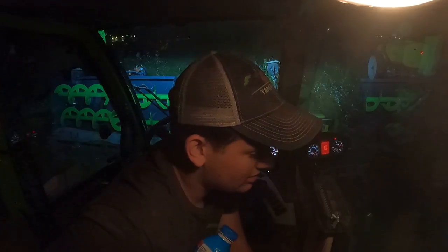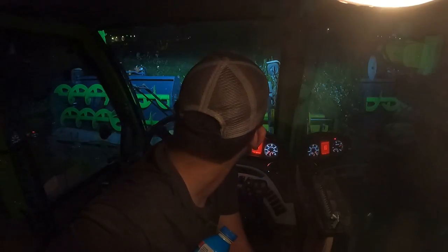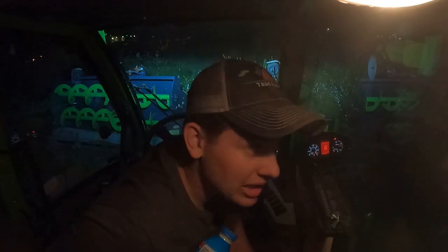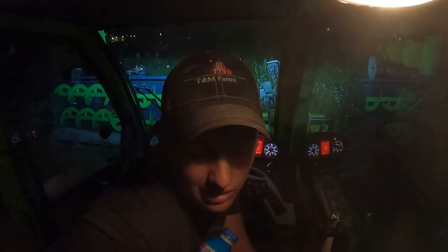Alright everybody, it's almost 1 a.m. now and we're calling it quits. We got all the ground bales moved. The main hay is pretty much done. We have about 40 more acres or so to cut. We'll probably cut that next weekend. It's Monday right now. We got a few days for a break, so we're going to enjoy it.